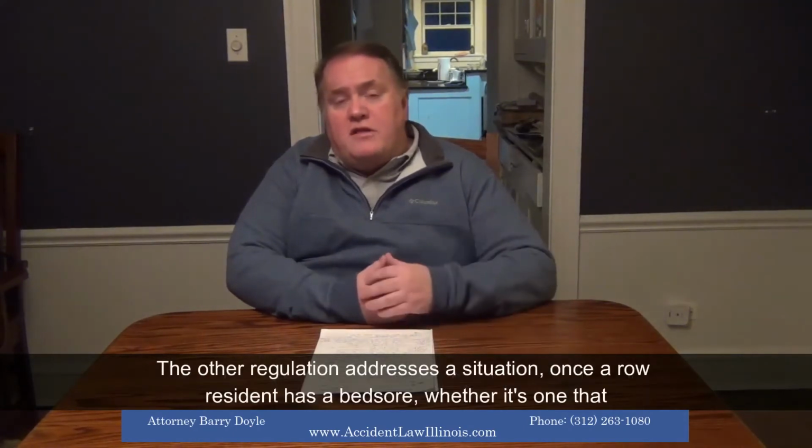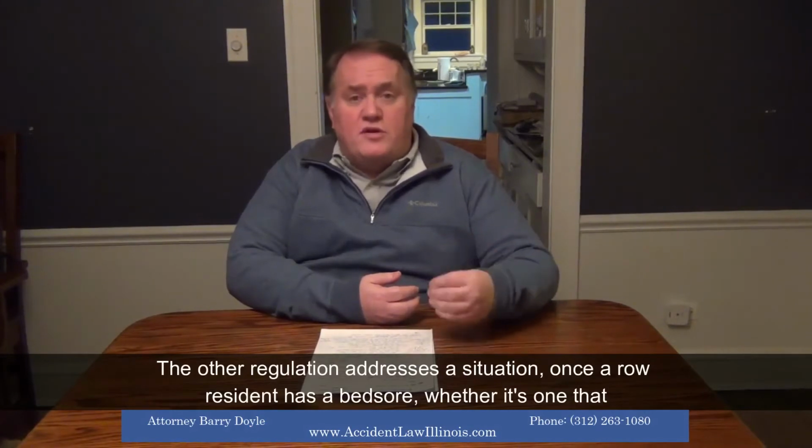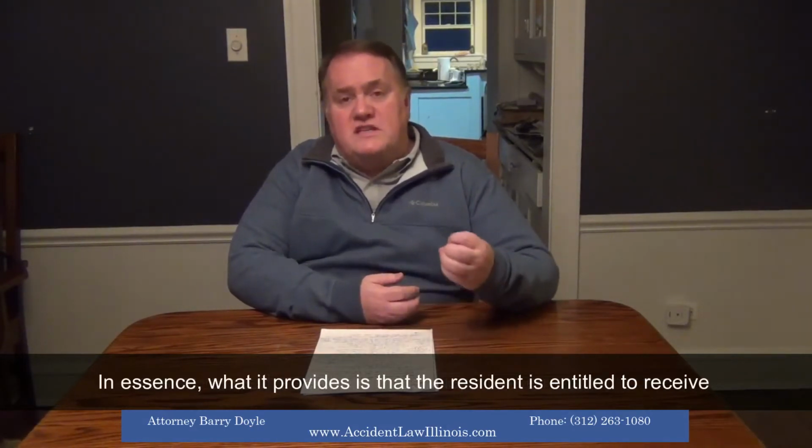The other regulation addresses a situation once a resident has a bedsore, whether it's one that was developed elsewhere or develops in the nursing home. In essence, what it provides is that the resident is entitled to receive care, treatment, and services consistent with professional standards of care necessary to prevent infection, promote healing, and prevent the development of new bedsores or pressure ulcers.